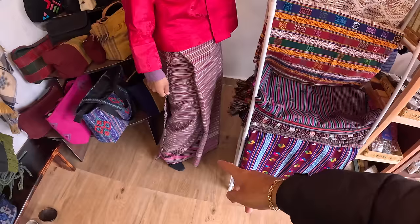All right, guys, this was the name of the shop, Tara Handicraft, and they have the number there. I'm sure you can find it also on Google easily. Beautiful shop. I'm so impressed.